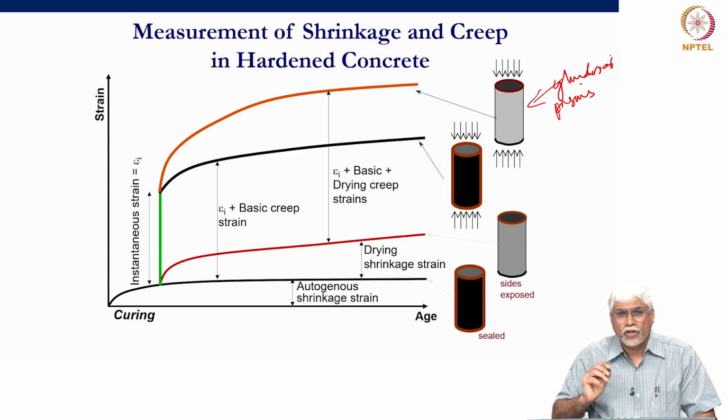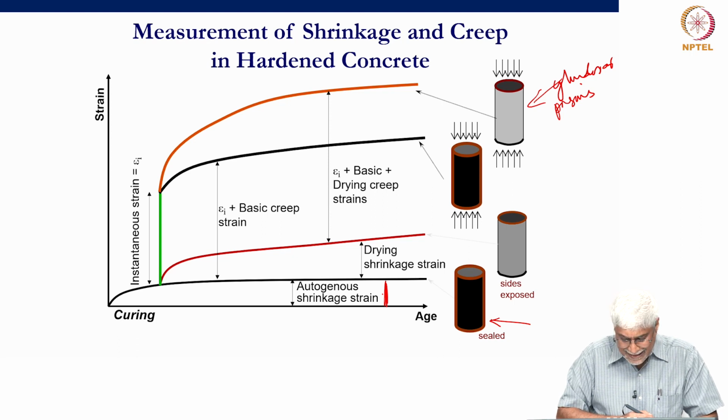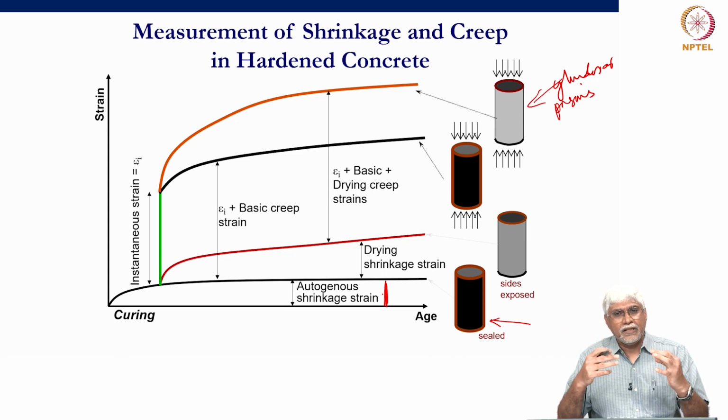Suppose we want to measure autogenous shrinkage. We would take a specimen, seal it right away as soon as it comes out of the mold, okay, and monitor the strains. That would be the autogenous shrinkage. What we determine would be the autogenous shrinkage. Specimen is sealed, but still it is shrinking. It is shrinking because during hydration, the cement products are shrinking. The volume decreases as cement plus water react to form hydrated cement paste and so on. Then there is some drying internally because the capillary pores are emptied out. So, that is autogenous shrinkage.